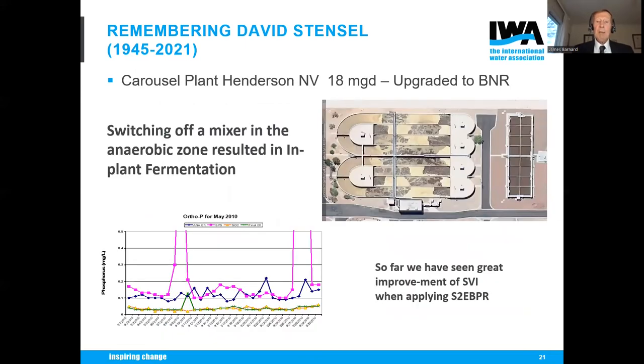This is an example of a plant where, on the right-hand side, you see the anoxic zones that were added, and the anaerobic zone. And this plant worked extremely well because there were a lot of volatile fatty acids in the influent, but then they added nitrate to the collection system for odor control. And in that process, they destroyed the volatile fatty acids coming in and the plant stopped removing phosphorus.